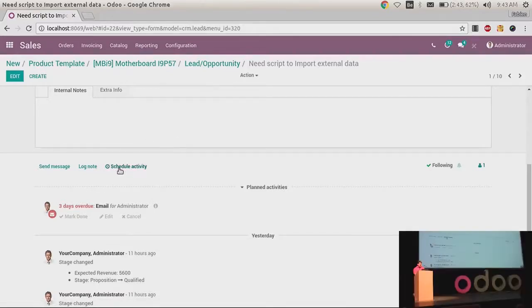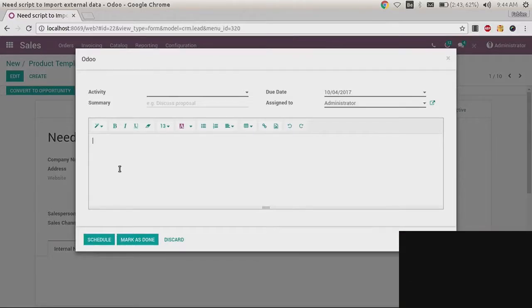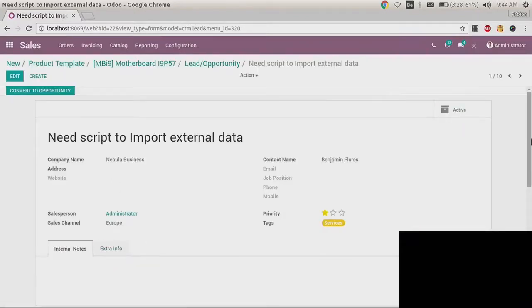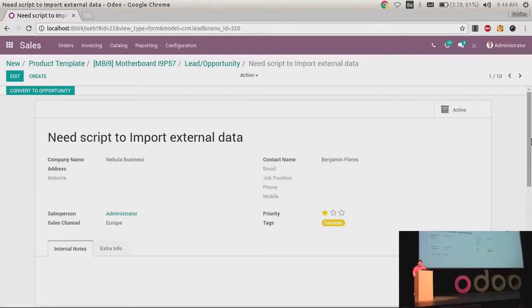You can create many activities, and all the activities are fully integrated with the meeting, the calendar, the voice over IP, and the calls. So let's say I plan to call this guy today. Let's say today, like this, and I schedule a call for negotiation of the contract. Schedule. So now I have a new activity, and the activity will pop up on the right day or time or meeting, depending. You can even have the alerts of the meeting if you schedule a meeting. And it's fully integrated with the calls.